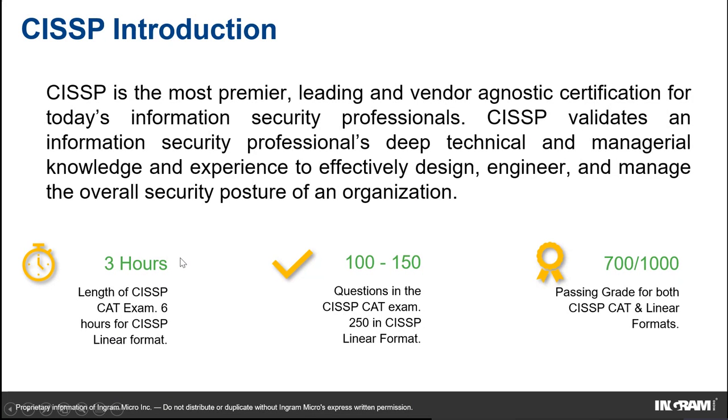It is a 3-hour exam. It is on a CAT basis. So basically you will have 100 to 150 questions. And 700 is the pass grade. And sometimes people pass in 100 questions, and sometimes they take it even a little further.